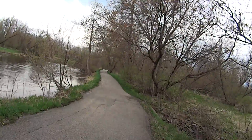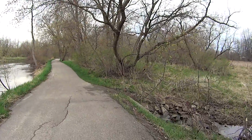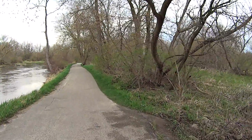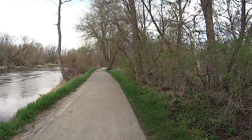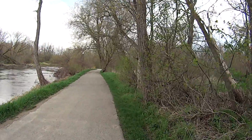I might be able to do this in 3 videos. There are spots where the wind blows through because it's open area. It was windier before when I was coming through, and I thought, oh shoot, that's going to cause a lot of trouble. So we may have some wind issues in this video. I apologize for that, but we'll just keep on trucking.